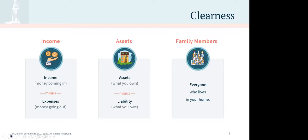Under the asset side of the house, what we're looking at is, what are the assets of the family? Do they have a primary residence? Do they have rental properties? Do they have money in the bank? Do they have investments? Do they have retirement? All of the things that you have.